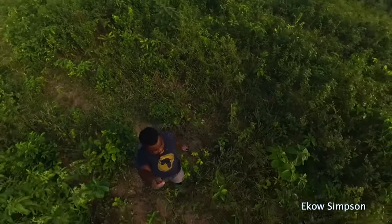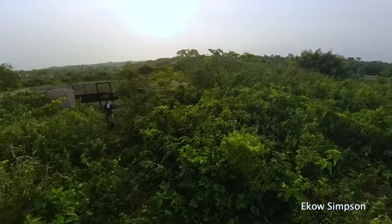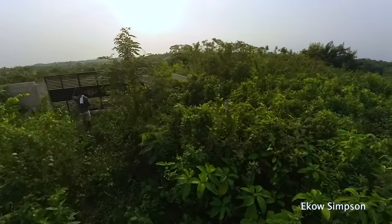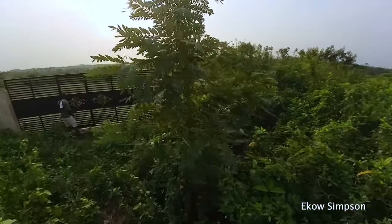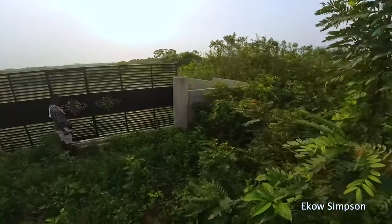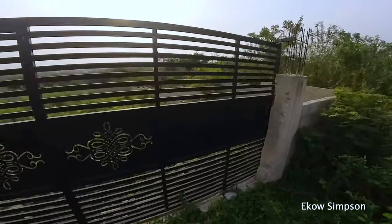Before the rainy season, this whole place was cleared. It was brown. Now look, this whole place was brown. Now look. Today is really going to be an intense video. So this is a project.